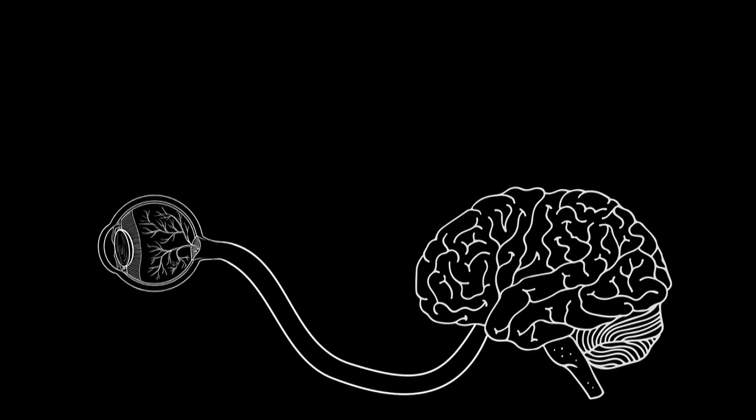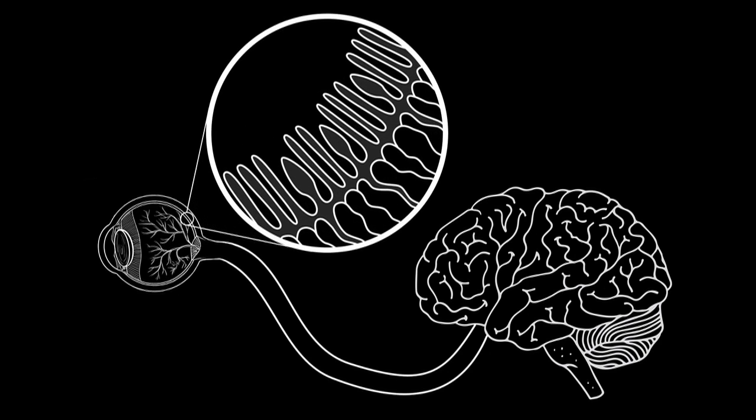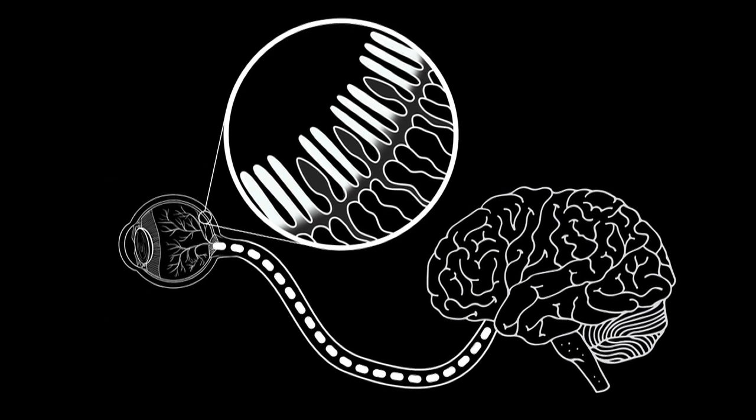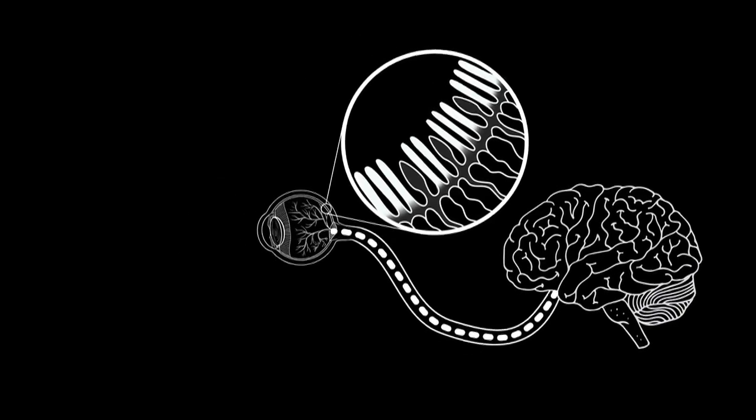We have millions of light-sensitive cells inside our eyes covering the retina. Some are shaped like rods, some are shaped like cones. They process the light into nerve impulses and pass them along to the cortex of the brain via the optic nerve. Rods are mostly concentrated around the edge of the retina. Rods transmit black and white information to the brain.